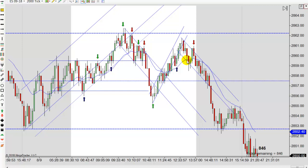And then look how you shoot back down. You go right through the EMA. You make a lower high. You come back up. You make a lower low. You come back up and make a lower high. Big bearish bar right off a possible trend line. I like going short there. And that takes you into the 2 o'clock hour, but you can ride that one all the way down. I probably would have exited down here when it reached this level.